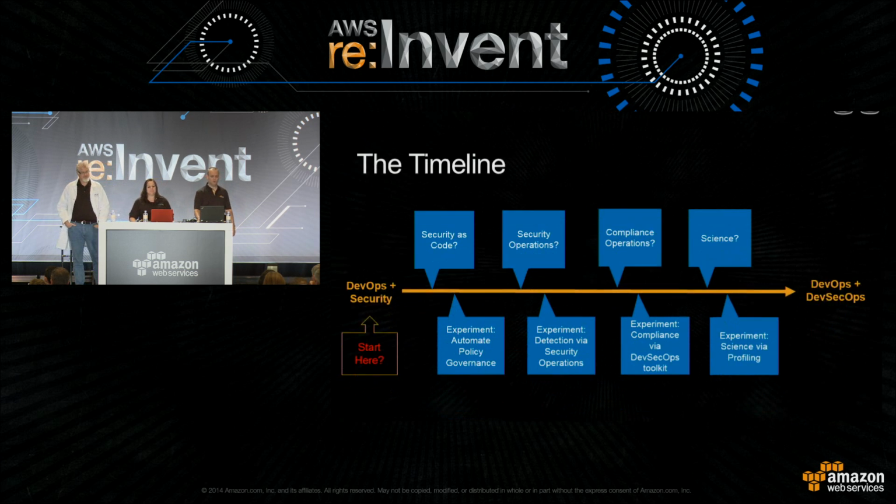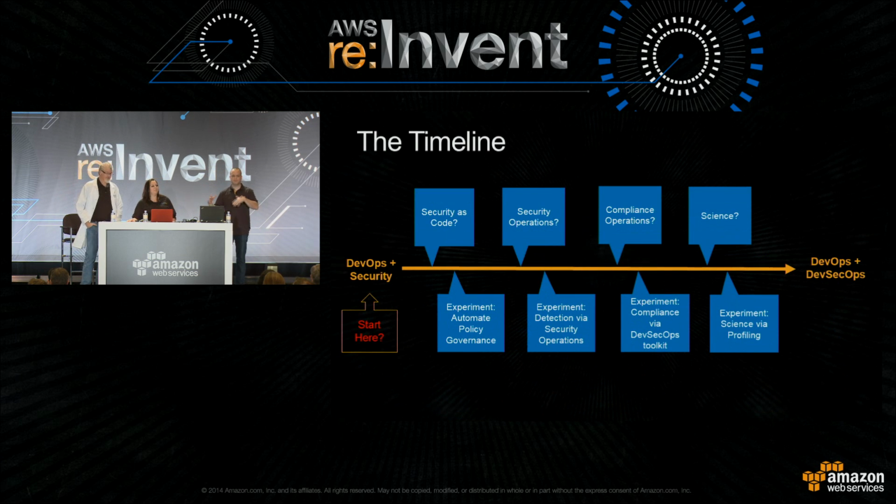Thanks. So we've organized this presentation in terms of telling the story of the journey. So the journey from DevOps and trying to figure out how security fits into DevOps to ultimately operating with DevOps and DevSecOps together. You'll notice that we've kind of got the screen split here.